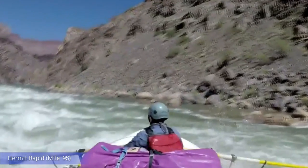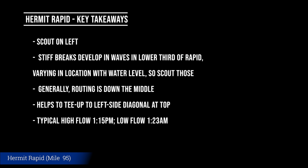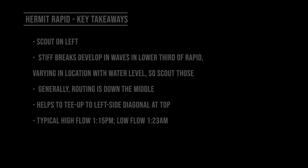Here's the diagram of Hermit. And by the way, Hermit offers the opportunity for great photographs and video from shore. It's a simple thing for a passenger to stay on shore, shoot the photography, and then walk down to rejoin the rafts in the generous eddy below on the left.